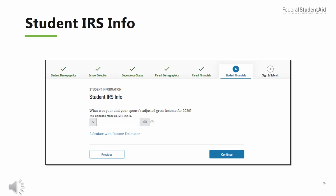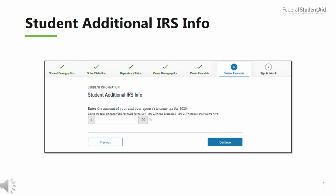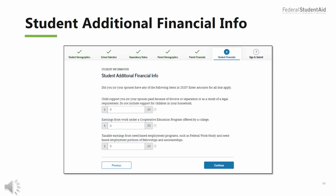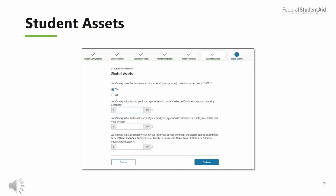Here is where the student will enter financial information manually. And the student income from work and student additional IRS info. Student questions for tax filers only. Student additional financial info. Student untaxed income. And finally, student assets.